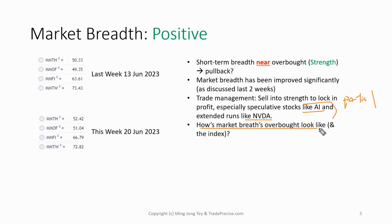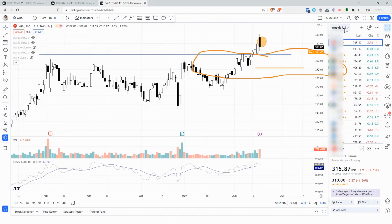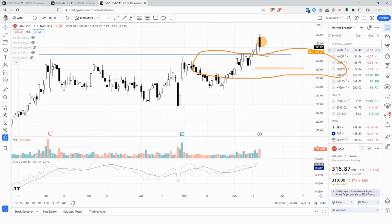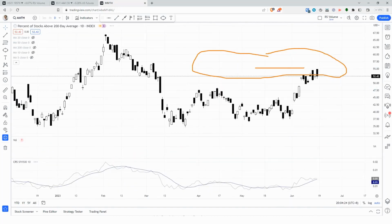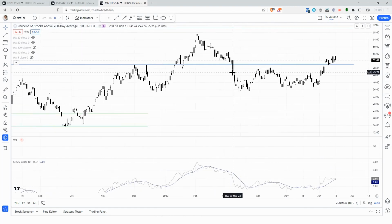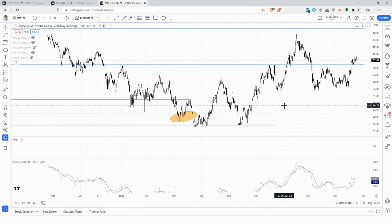Right now, I want to show you what a market breadth overbought looks like, because I put it here as near overbought for at least 2 sessions. Let's take a look at the short-term market breadth and also the long-term market breadth. There is still a lot more market breadth that we can look into, but so far I want to guide you to this MMTH, the percentage of the stocks above the 200-day moving average. You can see it right here.